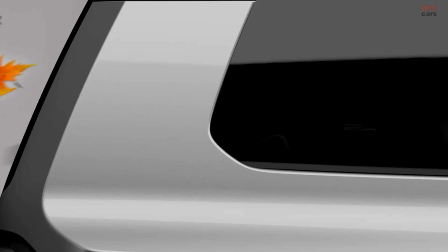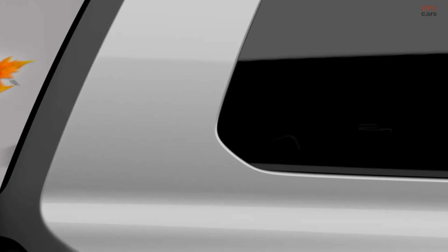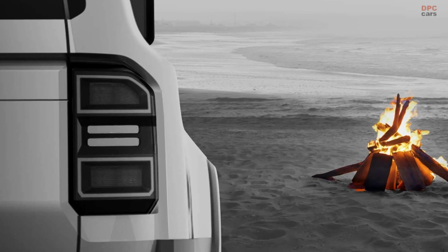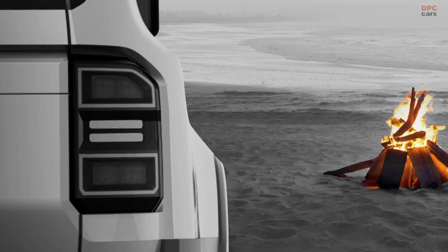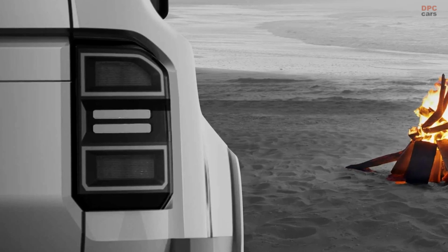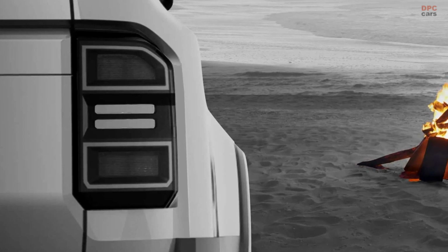So, there you have it. Toyota's newest Land Cruiser is generating a lot of buzz with its retro-inspired design, and while we don't have all the details just yet, we can expect it to be a formidable off-road machine just like its predecessor. Stay tuned for the full reveal, and we'll keep you updated.